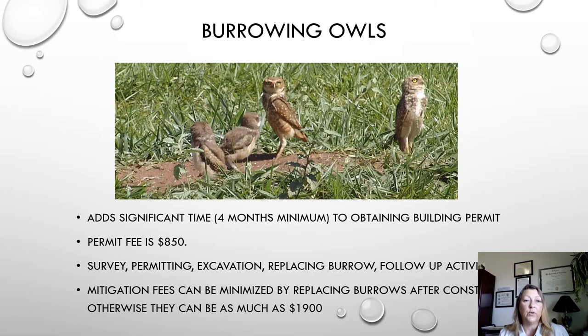Burrowing owls. We do have some populations of burrowing owls in Charlotte County. There are none that I know of in Sarasota County. In Charlotte County, one population is down on Burnt Store Road near the county line, and there is another one south of South Gulf Cove.